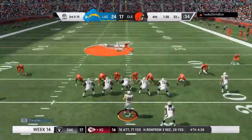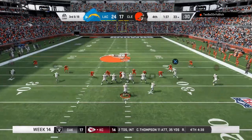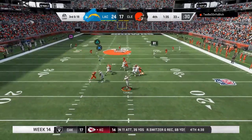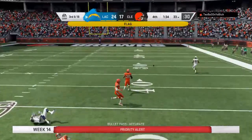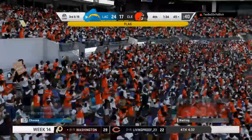Let's go, let's go, let's go. 90. Whoa. Operating from the gun. Love. That's incomplete, but there is a flag down, so hang on. A big call coming on 3rd down.